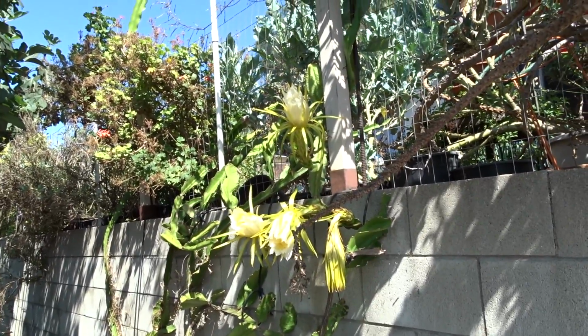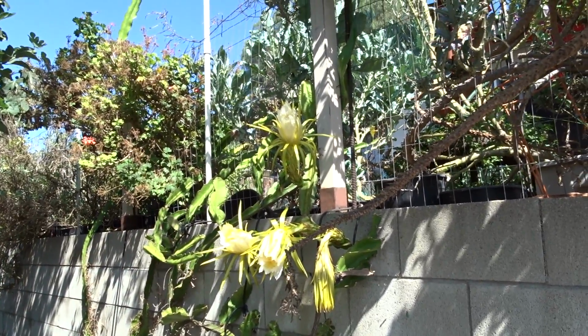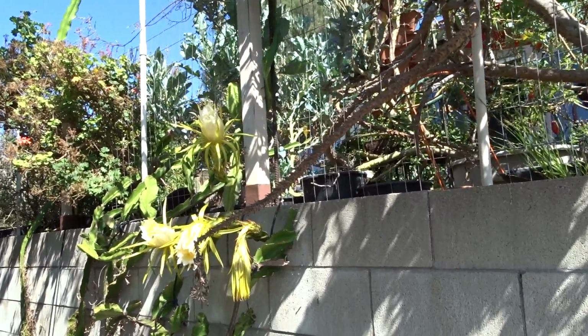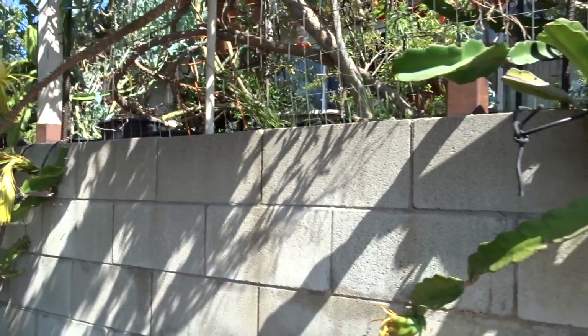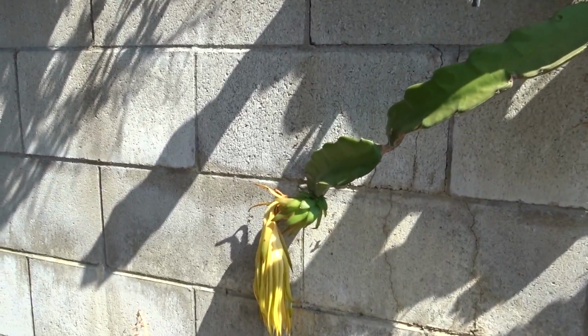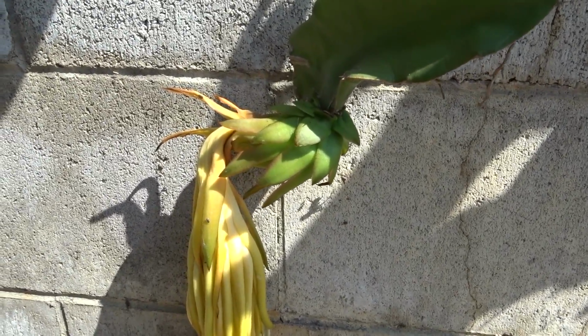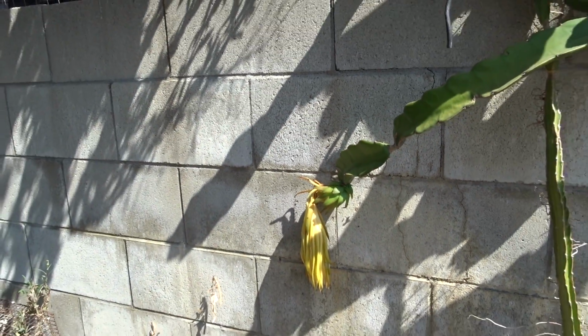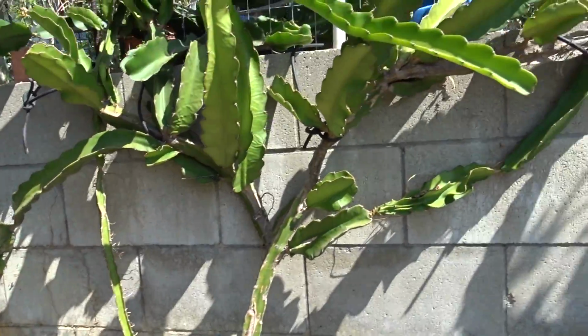Isn't that beautiful? So that one stem there has got 4 flowers on it. This is with no work, ignoring it, not even bothering with it. Now we just have to wait and see if these have set. And then this will get bigger and it will take a little time and then they'll turn red. But this is just amazing.